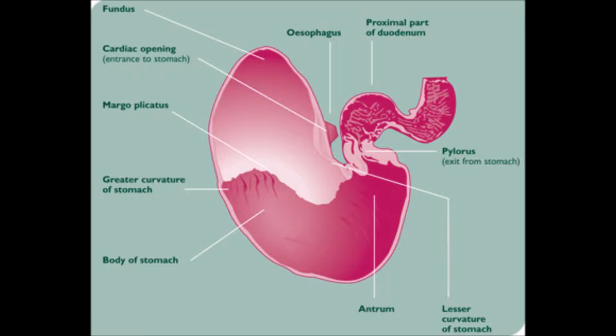The cardiac sphincter is thick and well developed, meaning that it is very rare that horses can regurgitate any food. This can be problematic if the horse consumes anything dangerous.